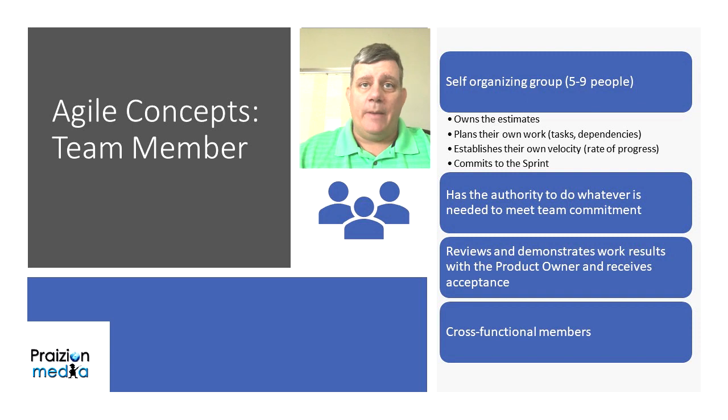They review and demonstrate work results to the product owner and receive acceptance. So when they do the work, the product owner takes a look at it, they demonstrate it in front of them, and the product owner then says, it's done.